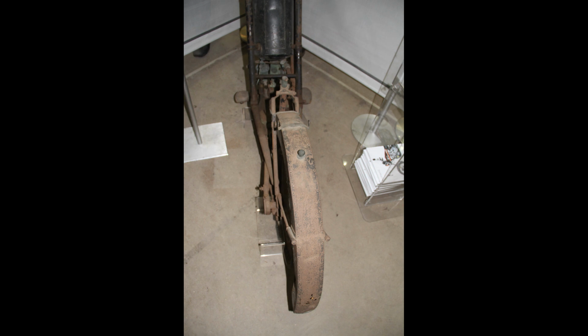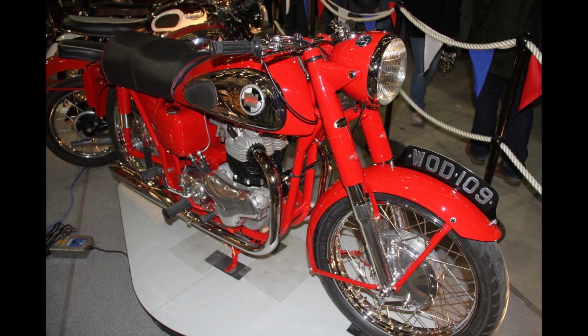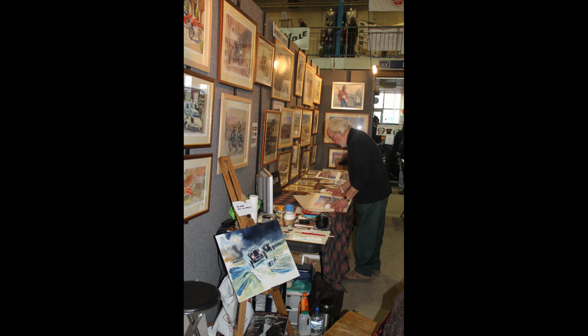If you've got 60 or 70,000 pounds to spare, there's a project bike for you. My goodness. Actually, I think the Norton Dominator there would be a much more attractive proposition. That one's very smart. And there's Roy Barrett, the Somerset artist, who's always here with some wonderful paintings and drawings.